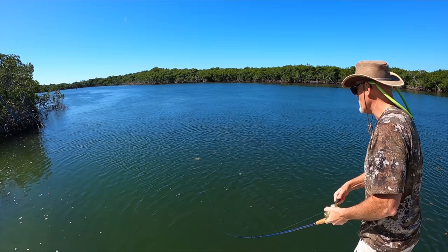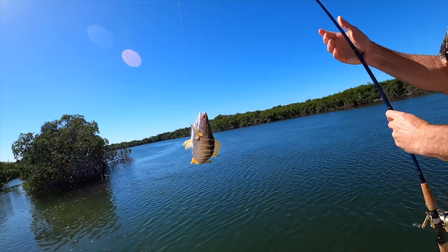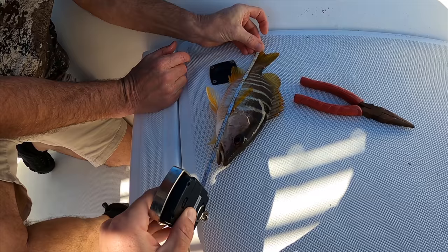Another one of those. I think these are called schoolmaster snapper, guys. That's close to a keeper. Yeah, they only have to be 10 inches. That's a beautiful fish. He's nice. Like 11, almost 11. Nice, Pops. All right, sweet. Beautiful little fish.